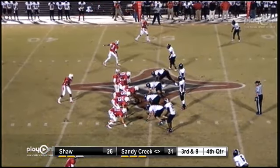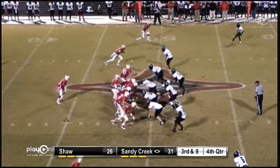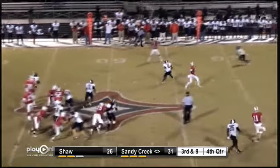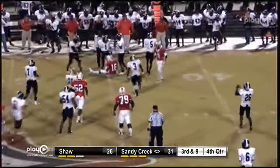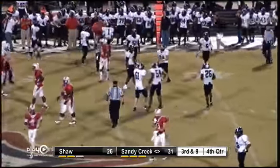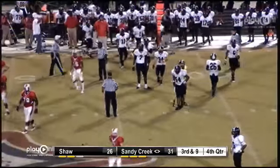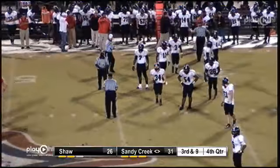Triplet, along with Wilson to the far side. Kit to the near side. He looks off on to Wilson. Wilson going to make the catch and slips down at the 45-yard line. He made a great move to try and get away from Carlton Little, but that slip, put his knee down, is going to stop him at the Shaw 45-yard line and see what they elect to do here.